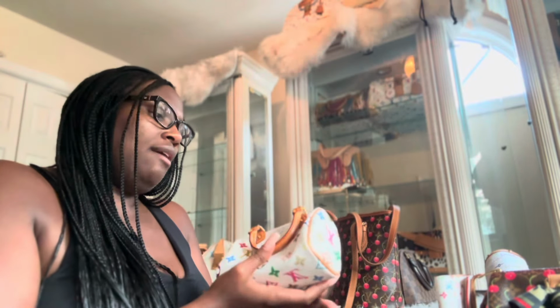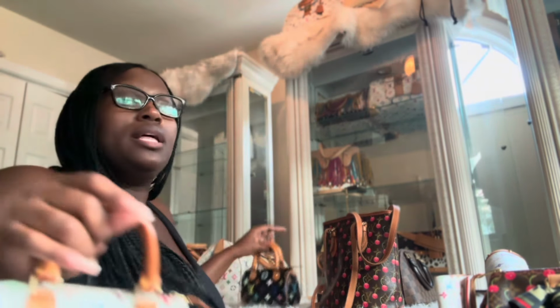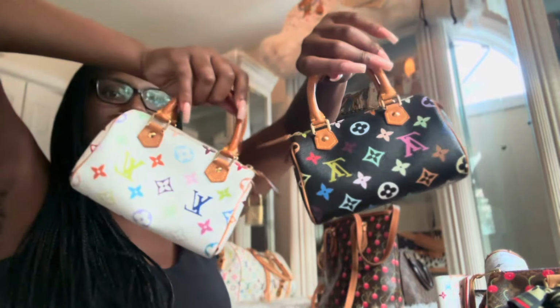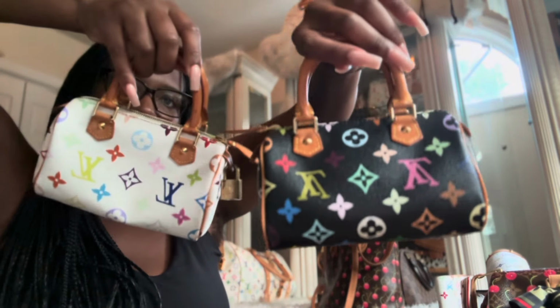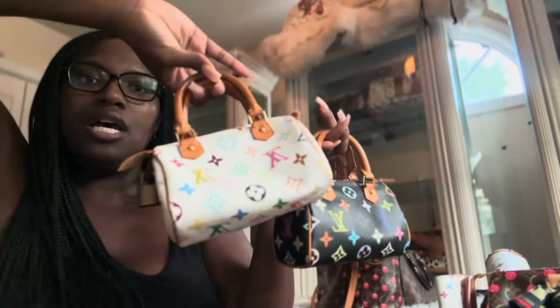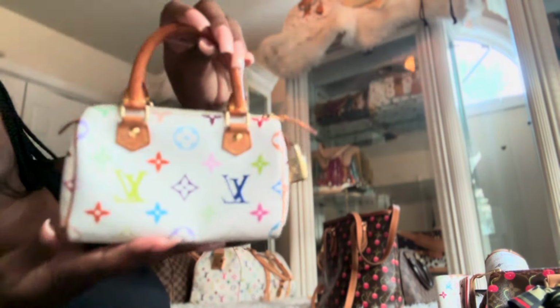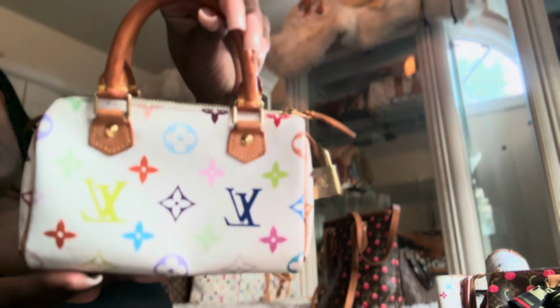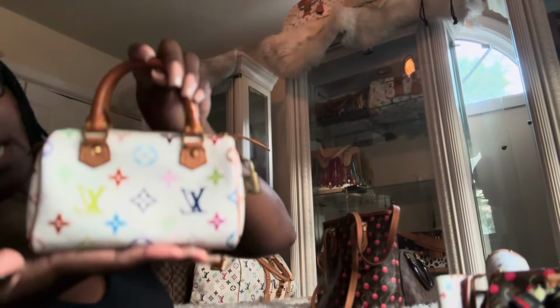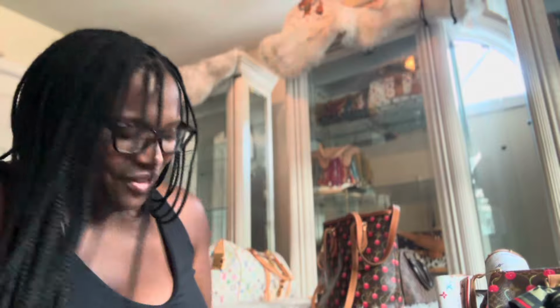So next up, we have the mini speedies, and I guess I'll pull out both of them for you guys. But these are my multicolor mini speedies. These I bought at the beginning of the multicolor mini speedy craze, so before they got too expensive and it got too chaotic. So this one I purchased for $250. This was my first mini speedy I ever bought. Again, I found this one for $250. Yeah, so if you know, you know, I could not leave it for that price point.